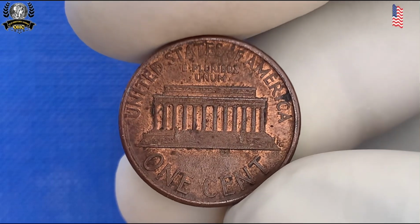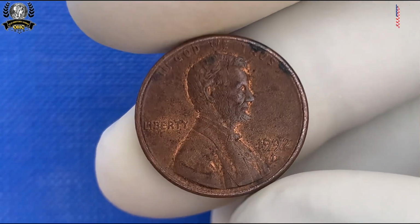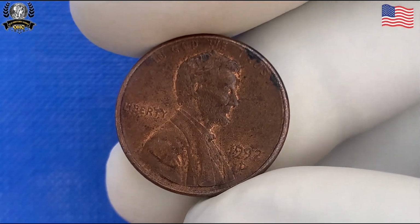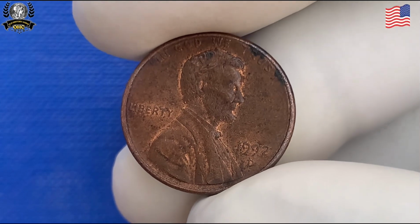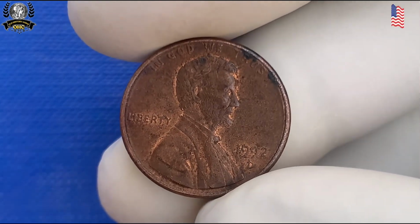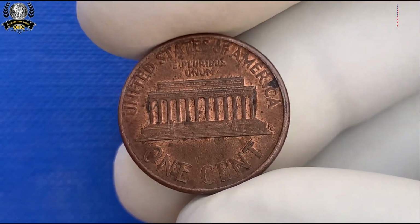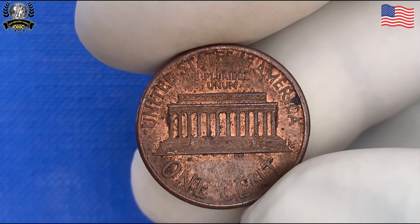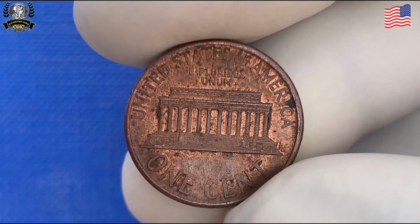It's hard to imagine that a simple penny, so easily overlooked in your pocket, could be worth more than the price of a new car. But that's the magic of coin collecting. A combination of rarity, history, and the thrill of discovery can turn even the most modest of coins into valuable treasures. But what makes the 1992 Lincoln penny so appealing to collectors goes beyond just the close AM error. It's the entire allure of rare and unusual coins.